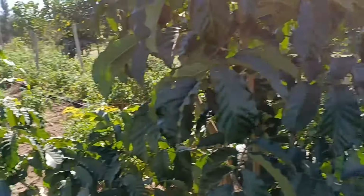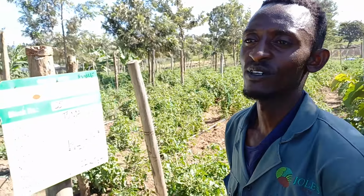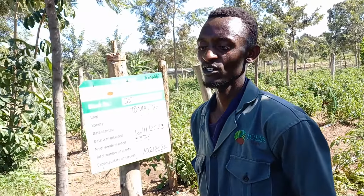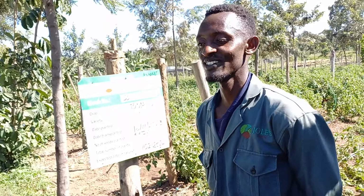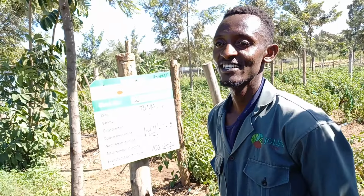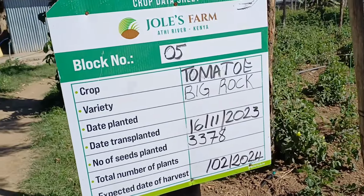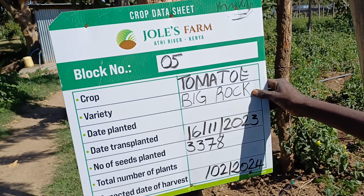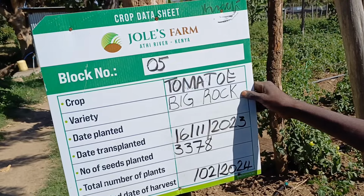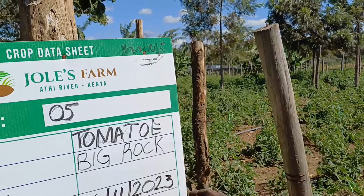Okay. Again, I'm Victor, as you know, and we are at Joles Farm. At Joles Farm, we grow several crops, and today I want to take you through the hardest crop, which most farmers say is tomato, the hardest crop to maintain. Today we are at block 5. We grow tomato, and the varieties grown here are many. We have tried several varieties here, and none of them has failed. So I can't tell you which is the best.